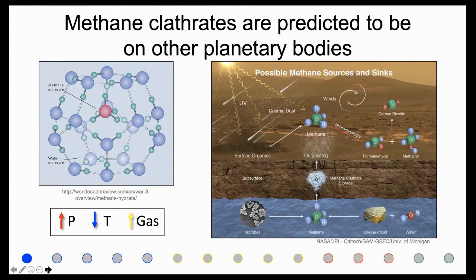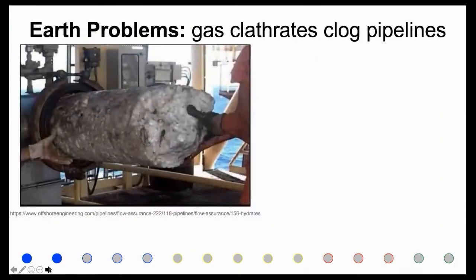So this is a cross-section of Mars and the potential methane sources and sinks. And you can see in the middle there where the subsurface is, they predict a methane clathrate reservoir that could be getting its methane from microbes producing methane or a water rock reaction called serpentinization, which would then outgas into the atmosphere, where it's then pretty quickly degraded.